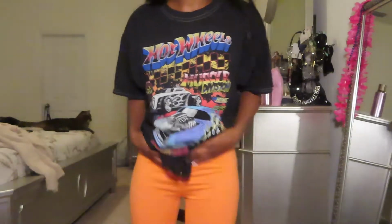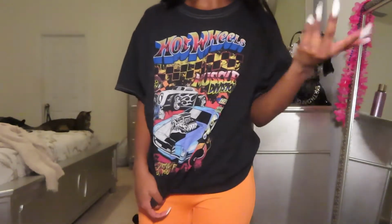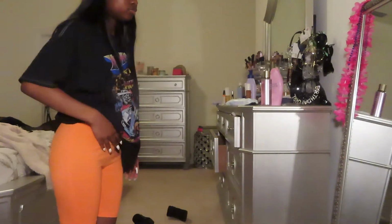These are also tight. I don't know if I'm getting thick or Shein is, but I like to get things in an extra small, but I don't know now. Let me make sure this was an extra small. Yeah, this was an extra small as well. So I don't know, they're cute. I do like them. I like the length and everything. I like the way they fit. They are just a little tight, but these are just basic neon orange biker shorts. I ain't gonna lie to y'all, I ain't even put my pants back on or my shorts. But let's look at the next item.